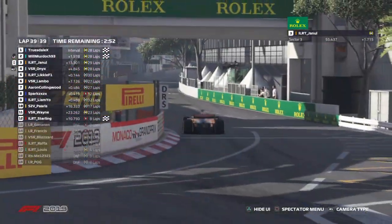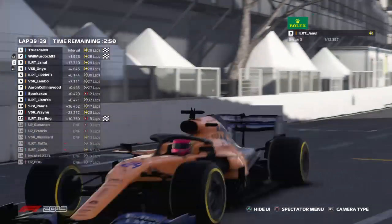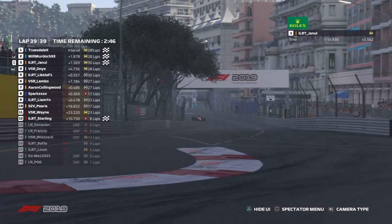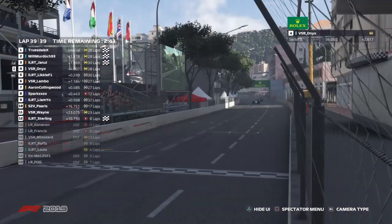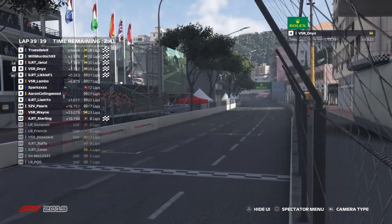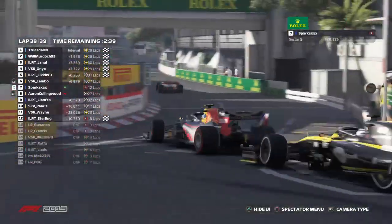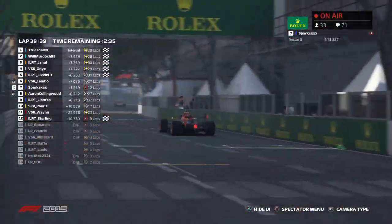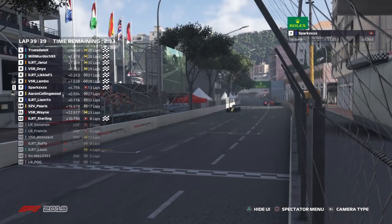Yanul has a quiet run to P3 and should be able to keep it. Will finishes in second. Yanul in third, his first podium of the season. Onyx will just hold on to P4 ahead of Lickle, who stays in 5th place. And Sparks has managed to pass Aaron Collingwood coming into the final corner. Lambo crosses the line in 6th. Sparks, does he keep 7th after penalties?